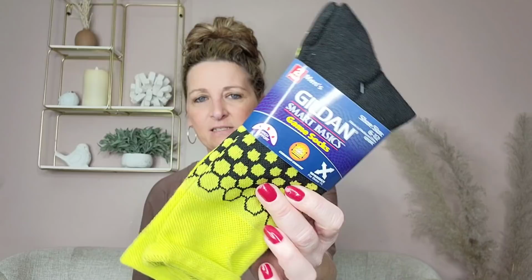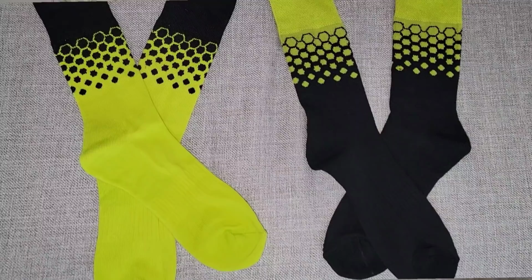And then they had a pack of two of these Smart Basic Game Socks. Arch Support, Cushioned Comfort, Spandex for Better Fit, sizes 6 to 12. I'll see if my son will wear these. He's a huge gamer. That's all he ever does anymore. So yeah, you get two pair. Yeah, got those.